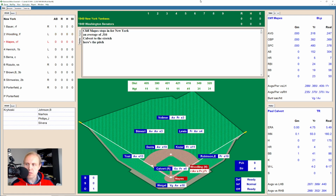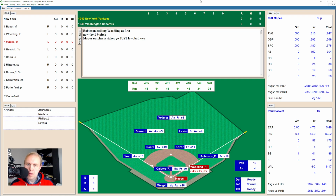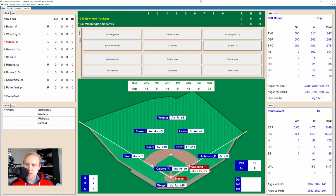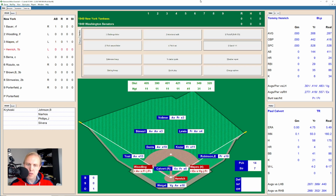Mapes is hitting .316, .480 slugging percentage. There's a ball in there to Cliff, 1-0. And that's low, 2-0. 5 home runs for Mapes. Swing and a miss on that one, 2-1. He's done a good job of filling in for DiMaggio. 2-2 now the count. Fly ball to right center field. Lewis can't get to that. That'll be a single for Mapes, and Woodling goes to third.